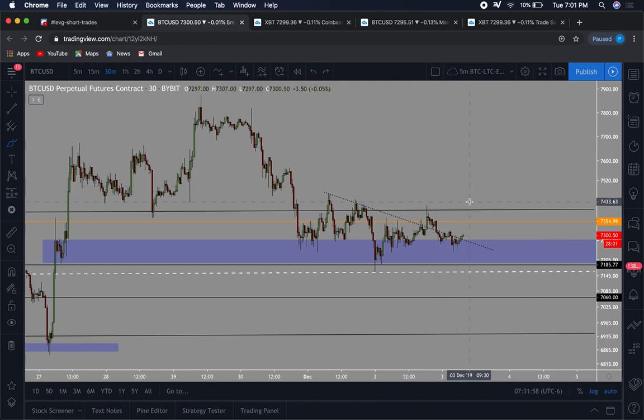Like I said, the levels to watch: 7,400 and above, and 7,200 and below.